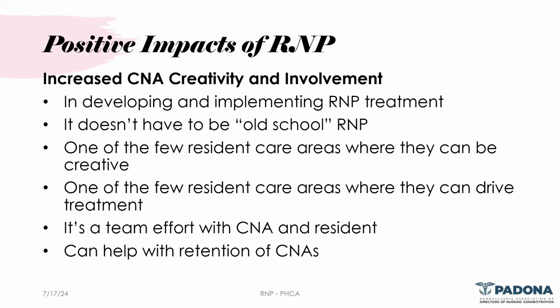And once he accomplishes that, we triage it. And so the CNAs can be creative. You're not going to do exercises. We're not going to have you lifting weights or pulling on TheraBand. What do you want to do? And let's work on that.